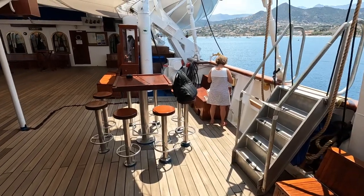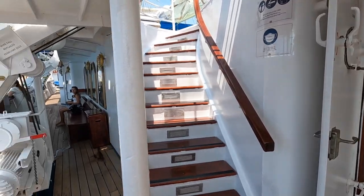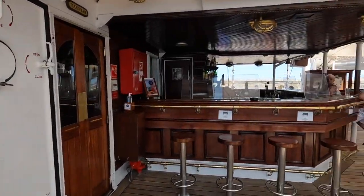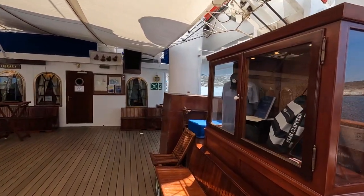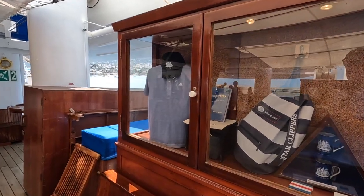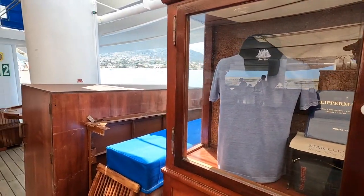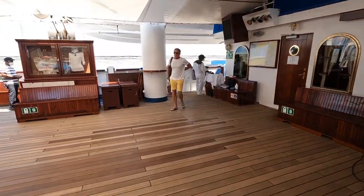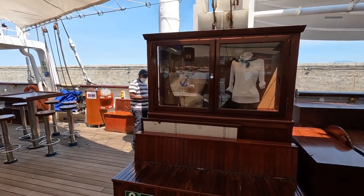Jump downstairs here. These areas work up alongside and serve as viewing areas on each side here. This is the tropical bar. And on each side here, they have the cases showcasing some of the items available in the shops, which is a space inside. But they have logo wear and other items you can buy as souvenirs.